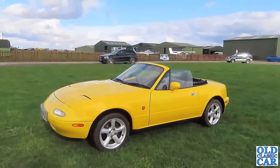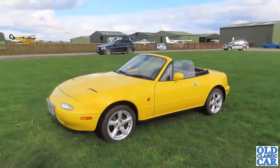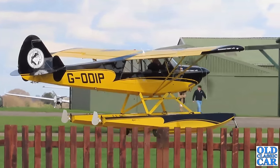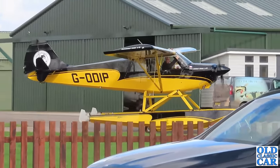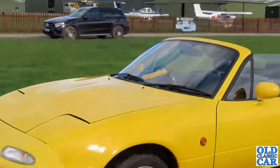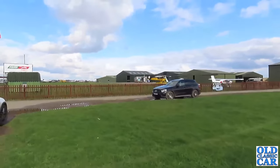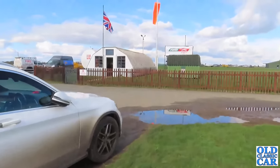So what better place to come than this and have a look, see what's here, and look at that float plane over there. Wow. What an incredible machine. I've never ever seen that here, not on any of the previous visits down to Slape. So already, I've not even left the car, and there's already something interesting here.